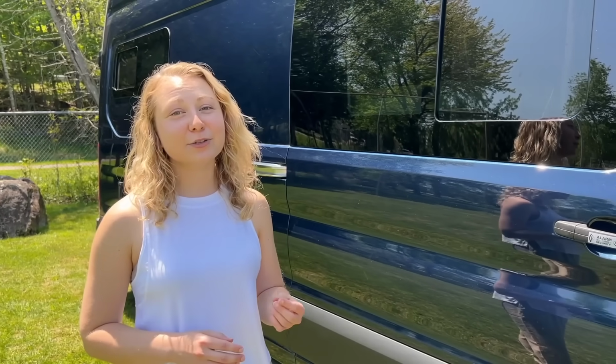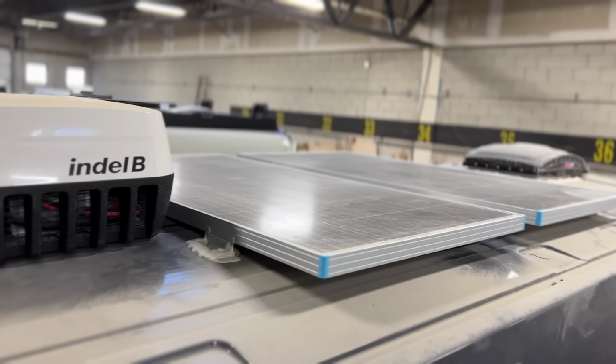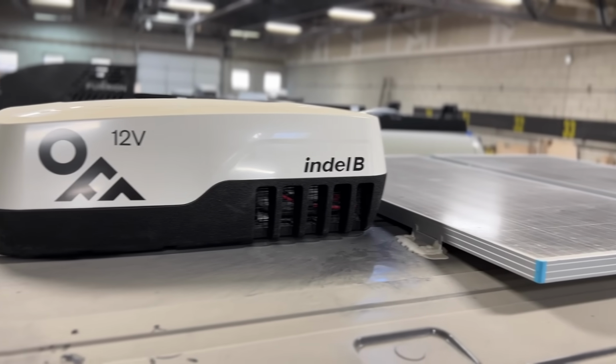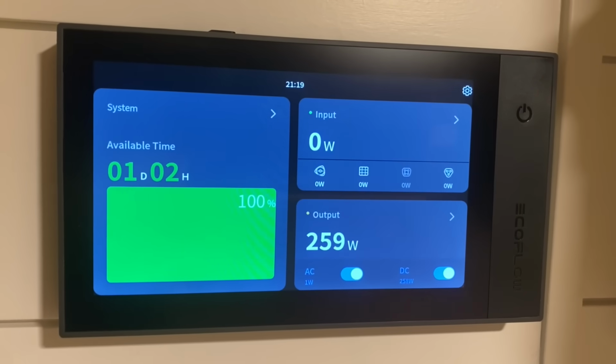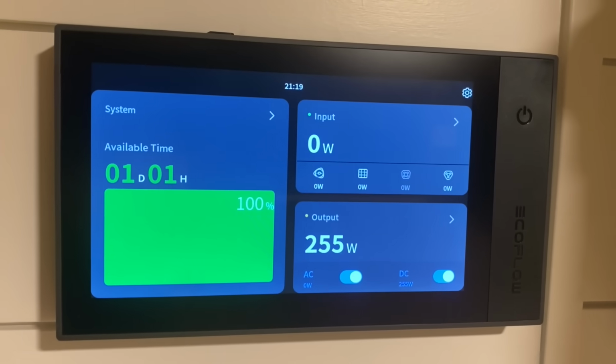I added on a 12-volt air conditioner, which is very important since I have a Husky. It is by Indelb and it is super efficient. With my power system that's 10 kilowatt hours, I can run this air conditioner for over 24 hours off-grid.